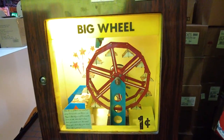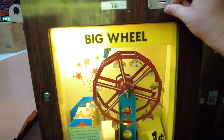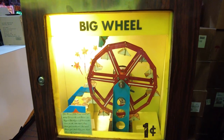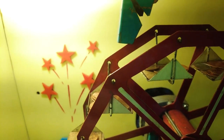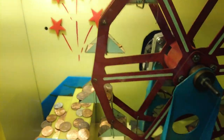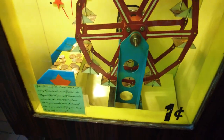This is rather interesting. It's a penny Ferris wheel. And apparently you put pennies in, but unfortunately all I have is quarters, so I can't make this work. But it looks kind of fun. You're supposed to be able to drop a penny in here, it comes out right there, and then you have to time it just right, I guess, to get your pennies on the right wheel or in the right area, and then they will either dump down to the bottom or down here and hopefully knock some off. Kind of an interesting little game there.